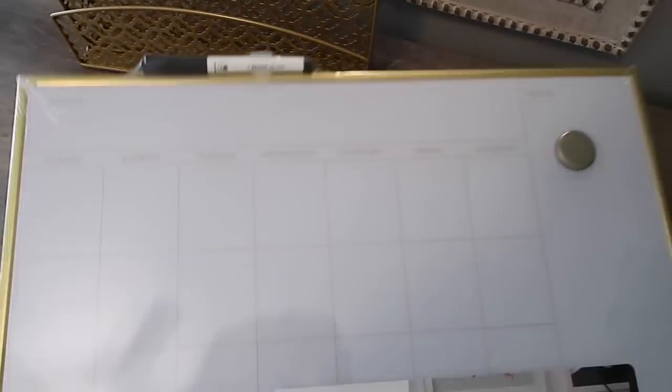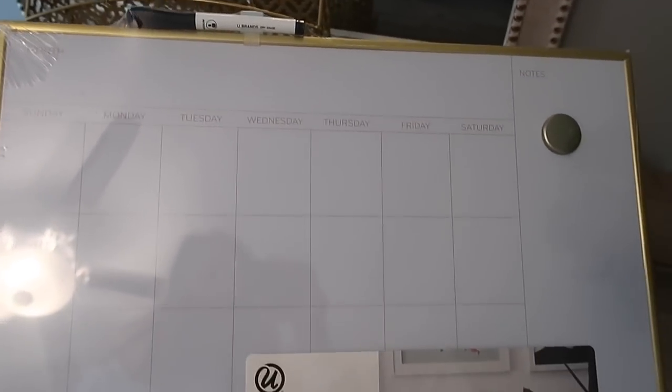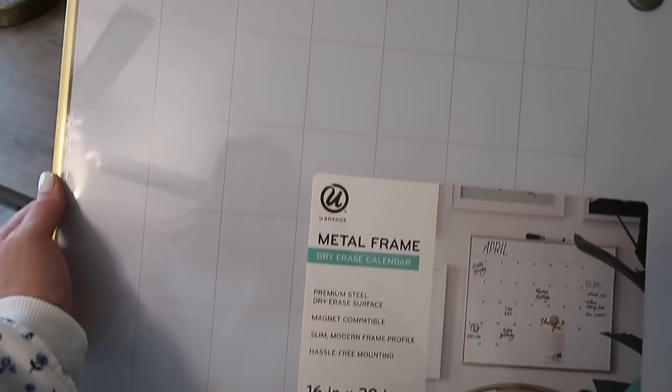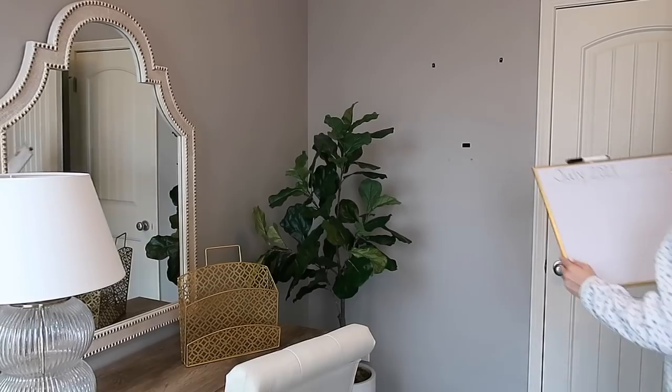Mail can be the cause of so much clutter in our house, so it felt really good to finally have a place for all of that. And then I also found these 2 simple gold calendars at Target for 12 bucks a piece.